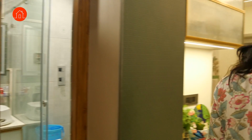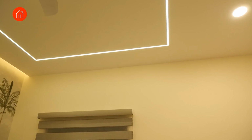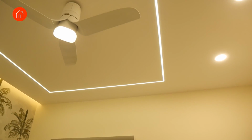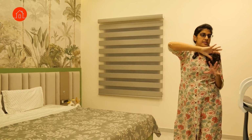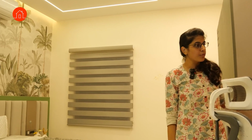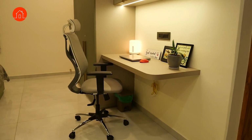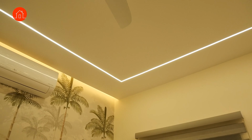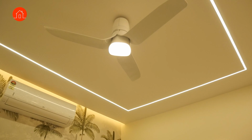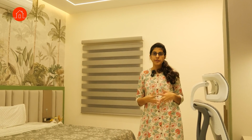And coming to the bedroom lighting, here we've adopted a different style of lighting where we have the profile light running all around the bed area, with the spotlights right in front to light the study area, and we also have a profile light for your focus study aspects. Apart from that, we also have a beautiful flower shaped fan with a warm light in it. So all the lights that you see in the house have been taken from Philips.